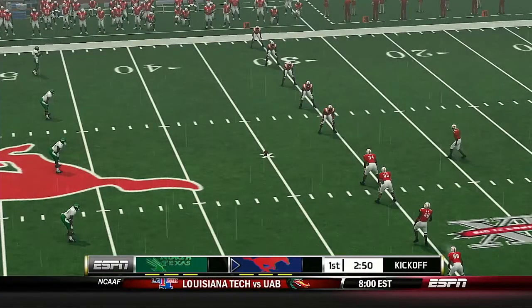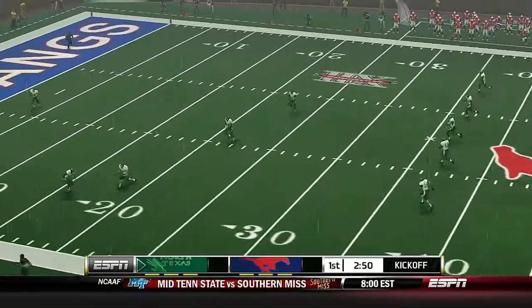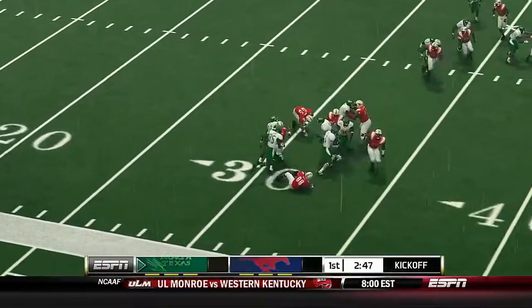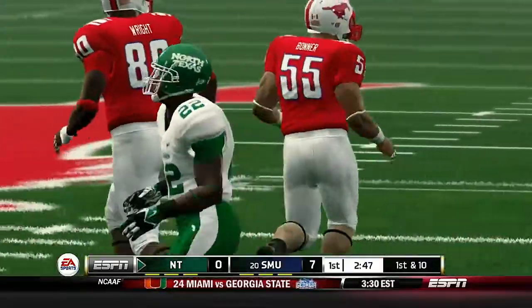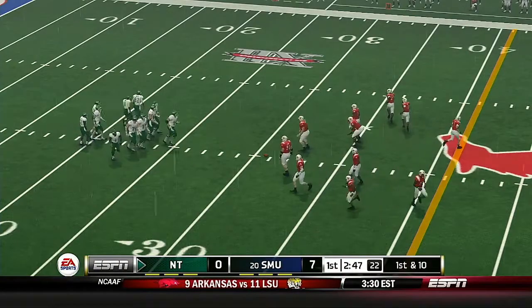Back to the live action here. SMU ready to kick this one off. Williams fields it at the 7. He's out to the 30. The quarterback leads the team out on the field for the first drive.